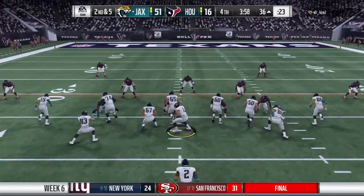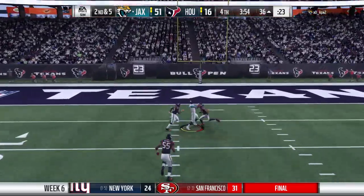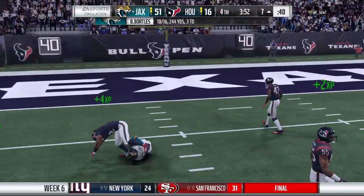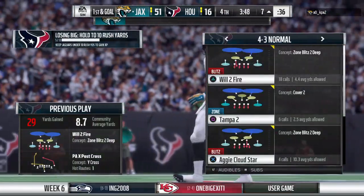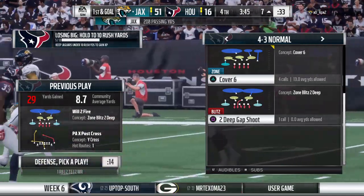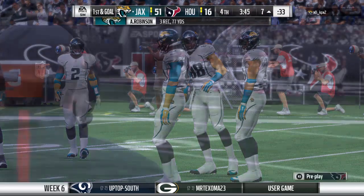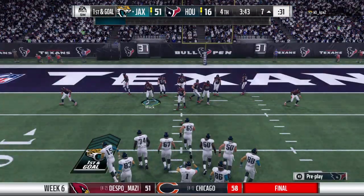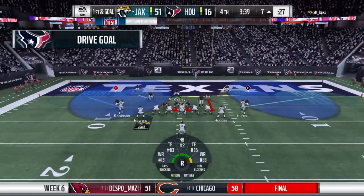Here we go now. Now a play fake. Bortles. And at the 7-yard line, the catch is made. And down he goes, taking it inside the 10 to the 7. He got 29 yards that time. So after that big play, let's see if they can catch their defense maybe on their heels. Black 58. Black 58.